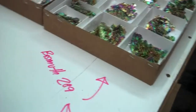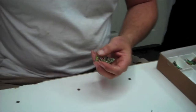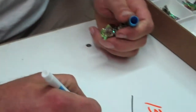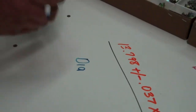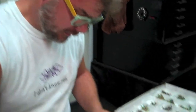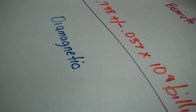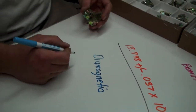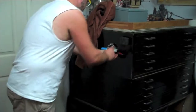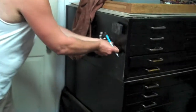And I think the most interesting part about this stuff is that it is one of the very few things on Earth that is naturally diamagnetic. Diamagnetic, okay. Yeah, well, everybody knows magnetism, right? Magnets, yeah.